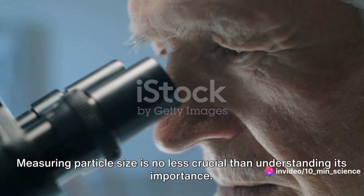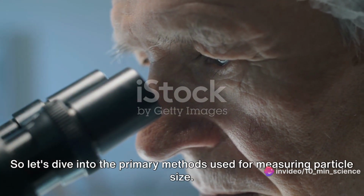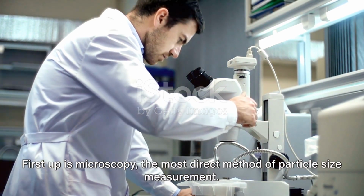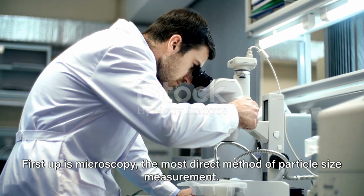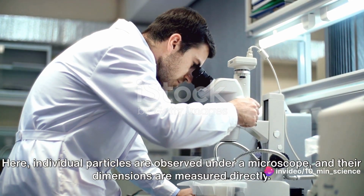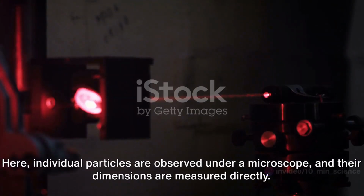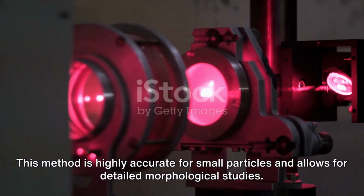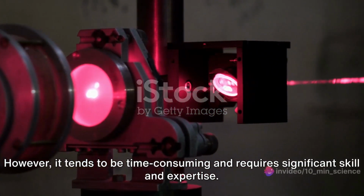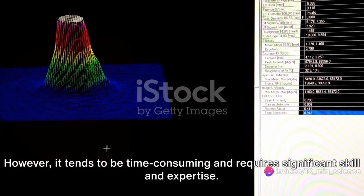Measuring particle size is no less crucial than understanding its importance. So let's dive into the primary methods used for measuring particle size. First up is microscopy, the most direct method of particle size measurement. Here, individual particles are observed under a microscope, and their dimensions are measured directly. This method is highly accurate for small particles and allows for detailed morphological studies. However, it tends to be time-consuming and requires significant skill and expertise.